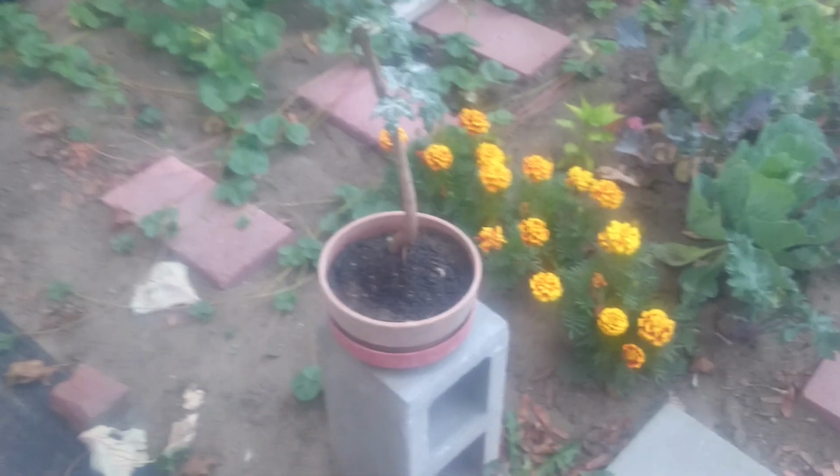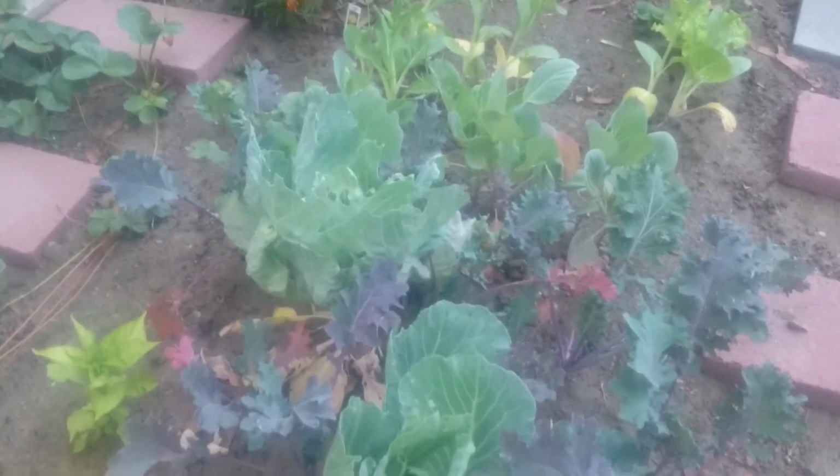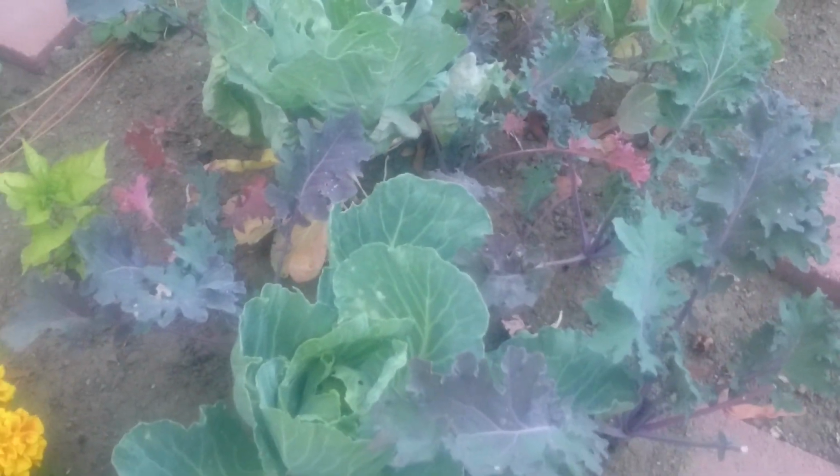I don't know what the hell is wrong with this maple tree. It has some sort of weird white stuff on the leaves. And that does not look good. I was trying to make a bonsai tree. I tried to get marigolds. I heard they keep bugs out of your garden. I got some more of that colorful kale over here. And some more cabbage.